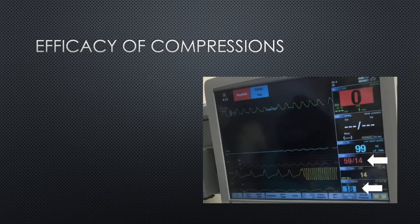So transesophageal echo is the gold standard in terms of assessing for the efficacy of chest compressions during an arrest. However, a transthoracic echo can also be useful. You can see where the LV is and simply move your chest compressions over the LV. And if you do this, you should then reassess the patient to see if you've improved cardiac output.